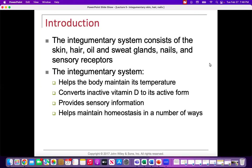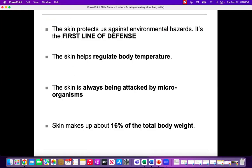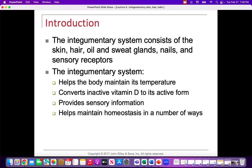Hi, class. We are on the topic called the integumentary system. And the integumentary system is going to consist of the skin, the hair, your oil glands, your sweat glands, the nails, your sensory receptors. And it's really designed to help protect us, right? To protect the internal environment of the body.